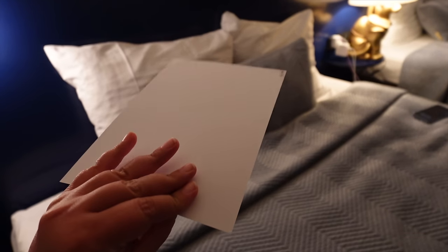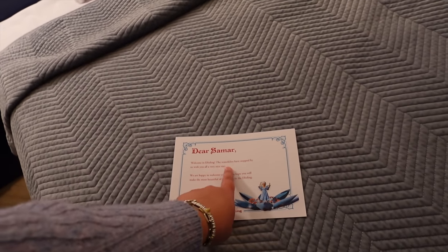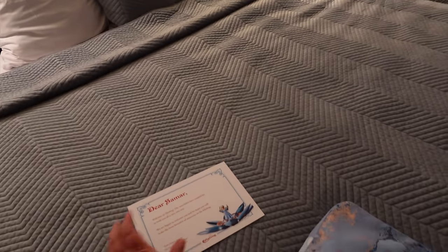So again, big thank you to the Efteling team for inviting us. We're very happy to be here, and I'm actually very excited to show Amanda the water lilies in the forest, because it's one of my favorite parts of the forest, and the song that goes with it, amazing.